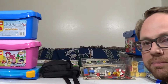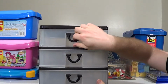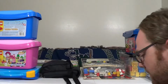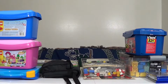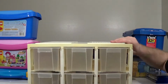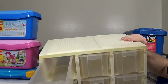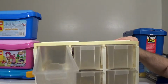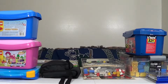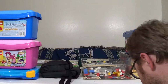So let's see. All right, these were kind of down below. I couldn't fit them up here, but I picked up a couple of these organizing drawers. So I got this one, and then I also picked up this one right here. So they just have some drawers. I'm going to use these for Lego pieces. I think I picked up the pair for $1.